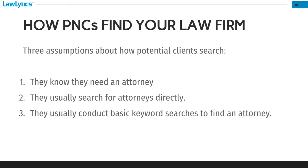Some potential clients may suspect that they need an attorney, but they may still do a lot of research about how their current problem could affect them. And that research might go on for a while. They might ask any number of questions that are related to your area of practice. But the thing that will link their question and the results that Google returns and your law practice is content.